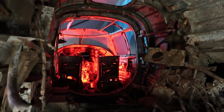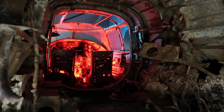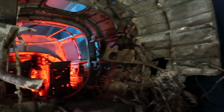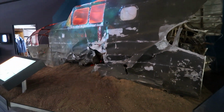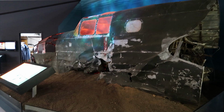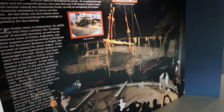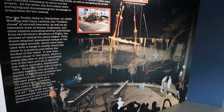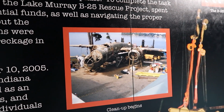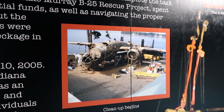And this is actually what the inside of a plane looks like after it's been at the bottom of a lake for a long time. They recovered this out of Lake Murray. It was crash landed in the lake. And they're doing restoration work and stuff on it. But it was a B-25. And that's what it looked like when they pulled it out of the water. Look at that. And that's some of the guys working on it after they pulled it out. There's a picture of it when they're starting to clean it up and everything, taking it apart.